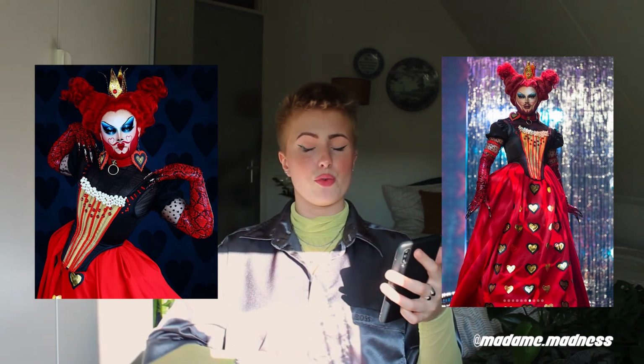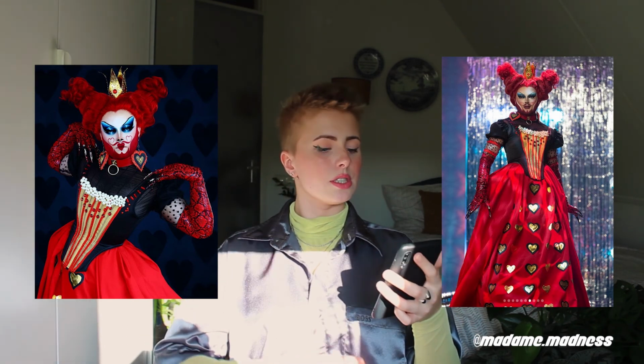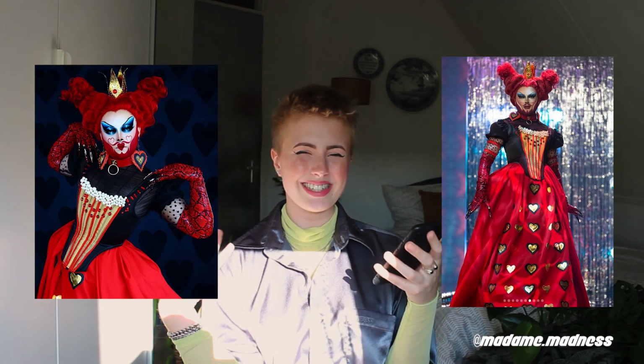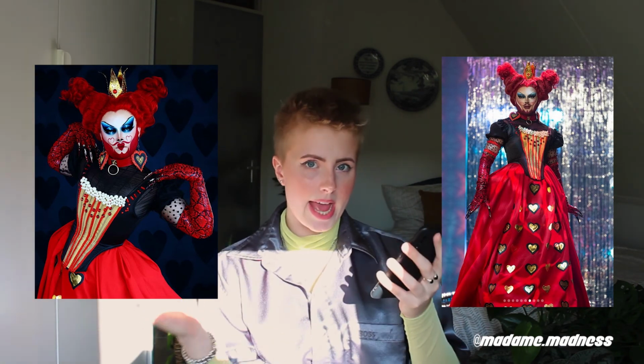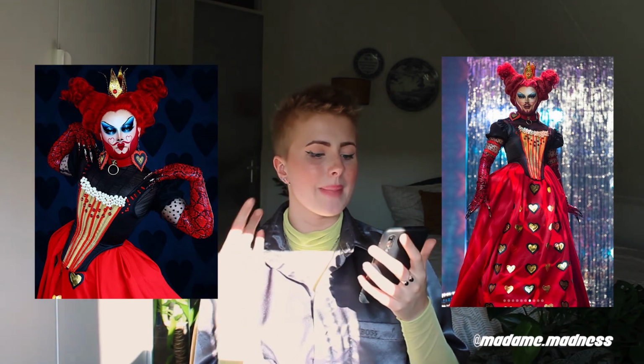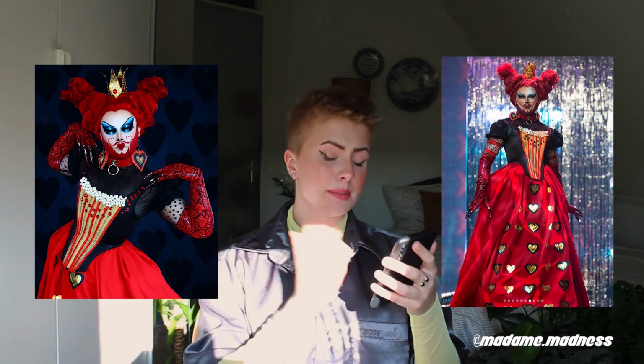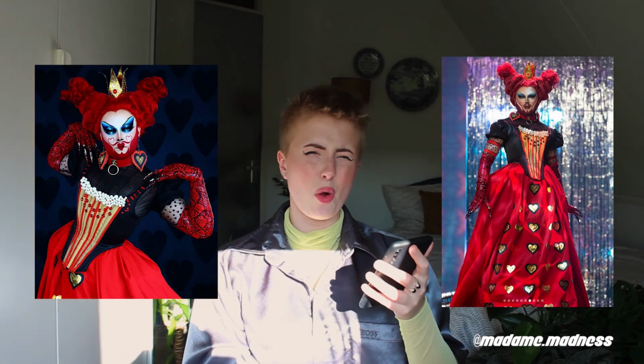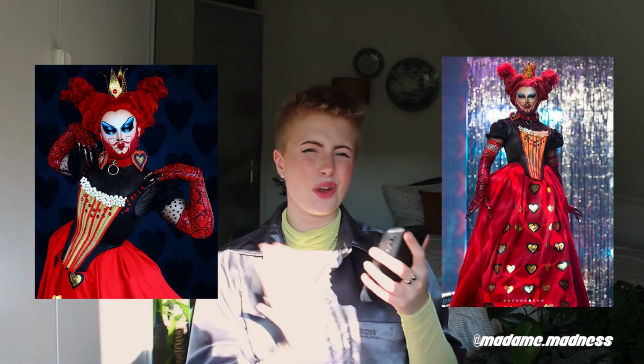I love it from the waist up most. Just this corset, I love it. And the really puffy little sleeve. The hair and the mug is amazing. That crown, she made it herself as well. I really, really like this. Just so many cool little patterns going on.